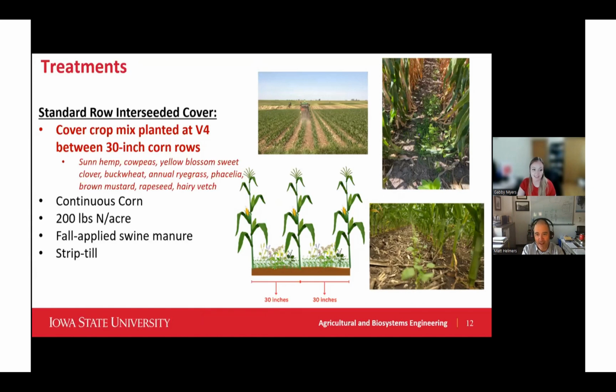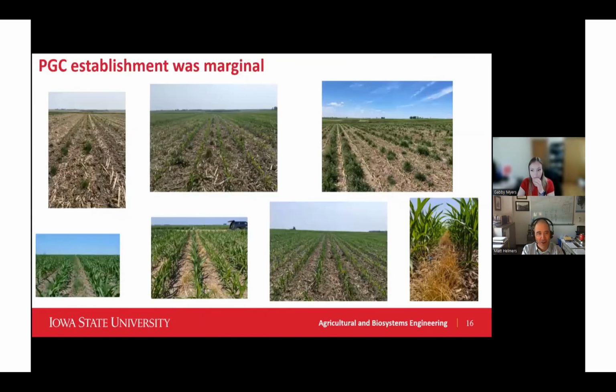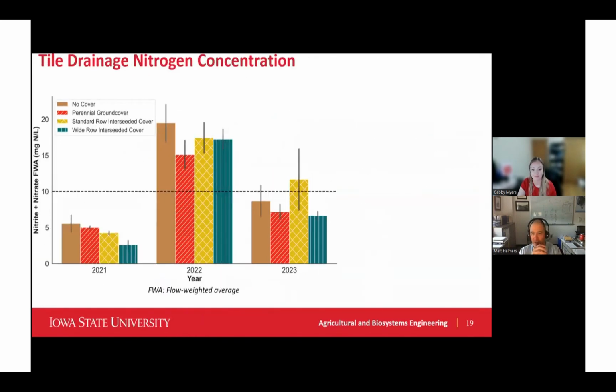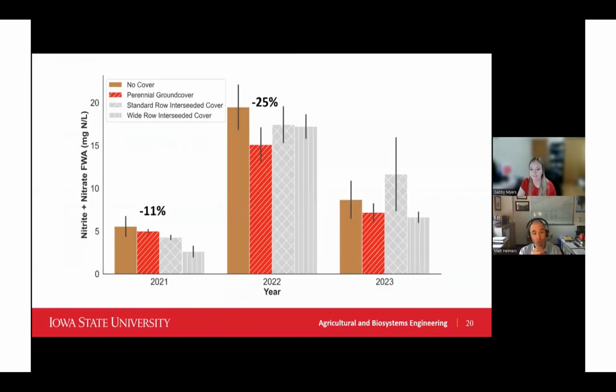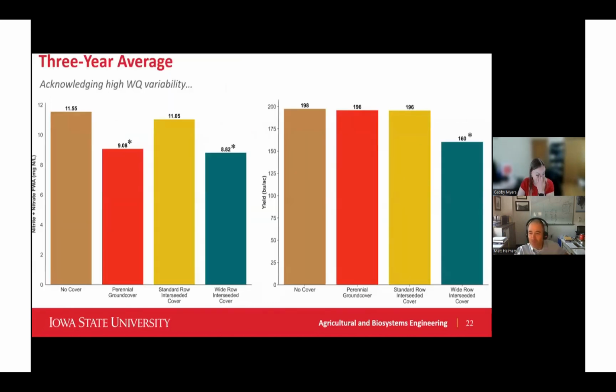When you showed the picture of what the hybrid bulbosa looks like for this year, I am super curious to see what things look like for the nitrate as we move forward at this site, because I think we will really be testing whether we see a difference this year. Yeah, it will be really interesting.